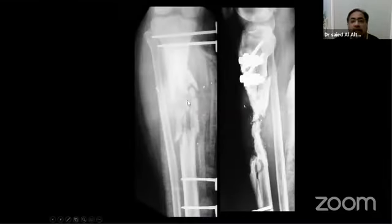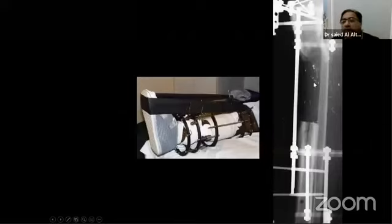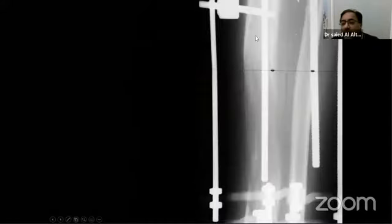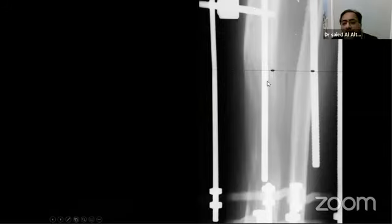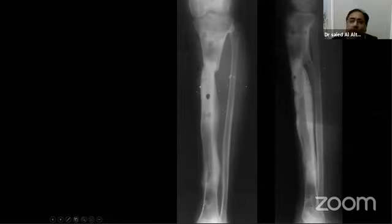You can see here, this is a monorail external fixator, and this is the comminuted fracture. Then they removed it, and the patient was placed into a ring fixator. And then there will be a lengthening over a nail, slowly, and that ends up with the tibia healed completely using slowly regenerated bone.